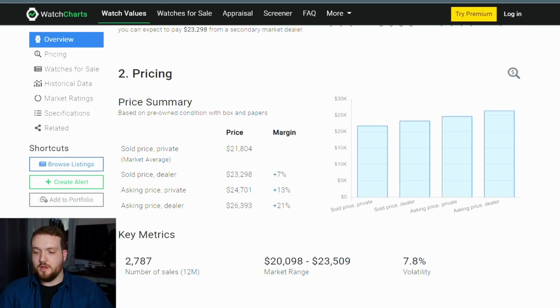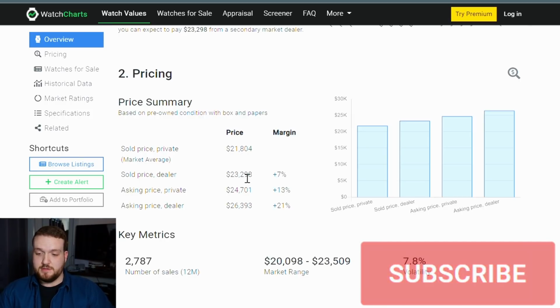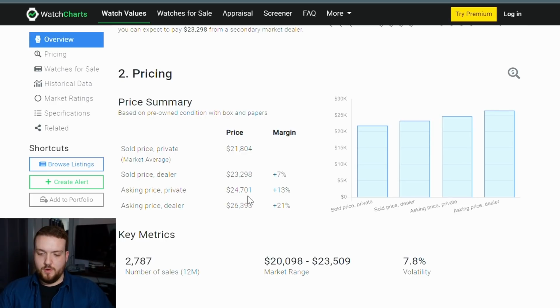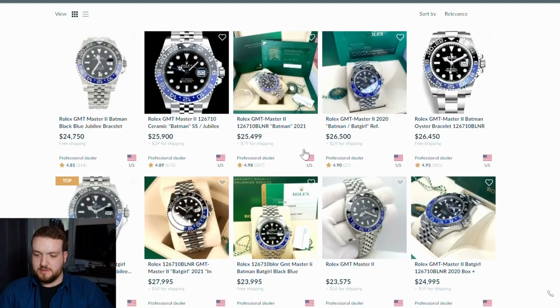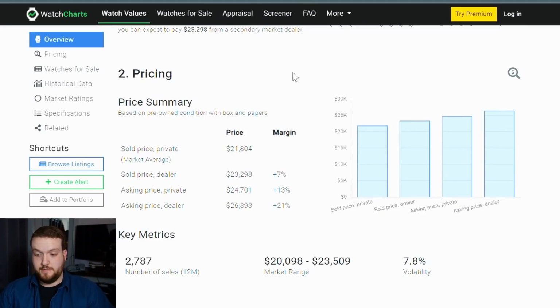But another important tool on WatchCharts is this chart here, which shows what dealers are asking and what private sellers are asking, and then what the actual sold price is. So we can see the sold price in the private market is around 22,000, right? The sold price for dealers, however, is a little over 23,000. But look at what private sellers and dealers are asking for. Private sellers are asking for almost 25,000, and dealers are asking for about 26,000, which is consistent with what we see here on Chrono 24. I would say the average here is like 26,000, which is, I mean, insane. What happened? What happened with the Batman?